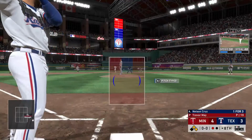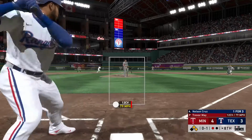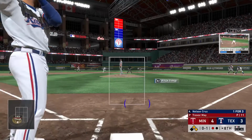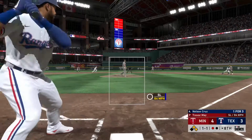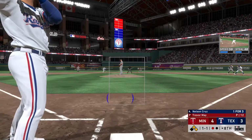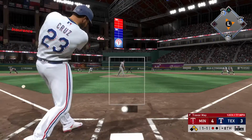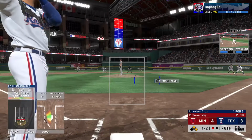Next to bat will be the Texas cleanup hitter, Nelson Cruz. He got called out on strikes his last time through. Tried to check it, and it's 0-1. And a good idea to hold off on that swing. It's ball 1. If he doesn't shorten his swing up right there, there's no chance he keeps his bat back. Ground ball foul down the left side.